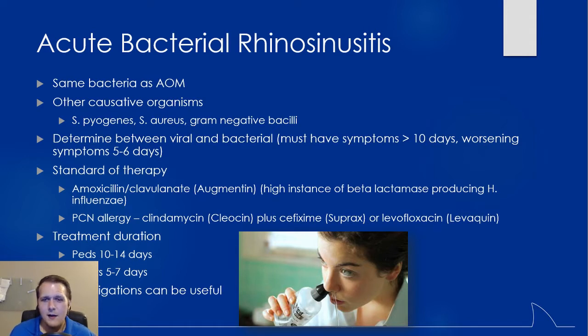Now here, because of the high resistance of H. flu, we actually want to go ahead and just skip amoxicillin altogether and bump it up to amoxicillin-clavulanic acid, or Augmentin. Basically, we can overcome that beta-lactamase production in that H. flu by using clavulanic acid, right?